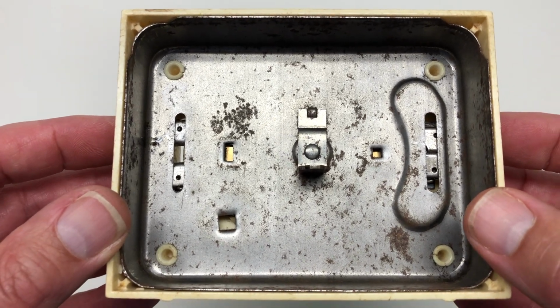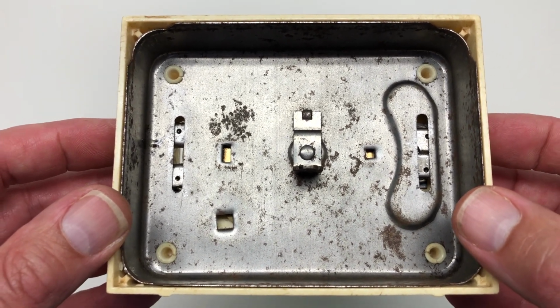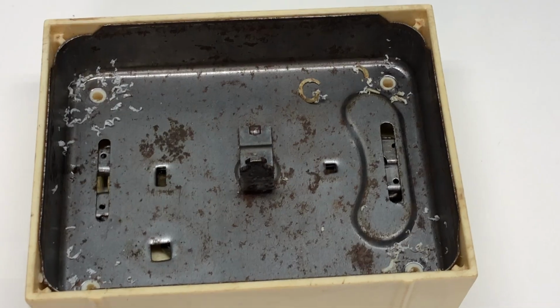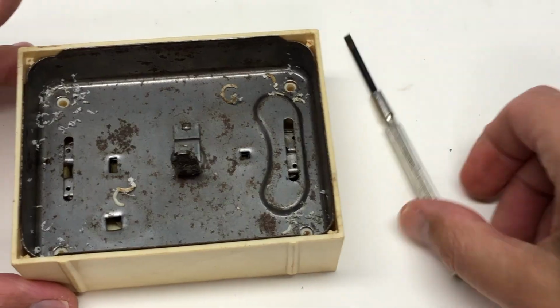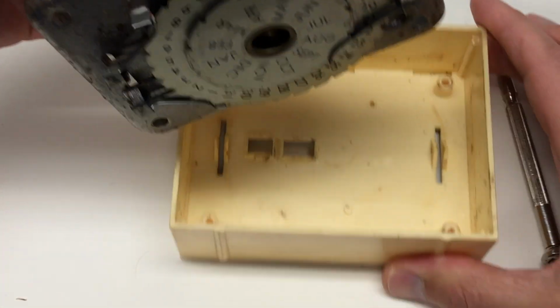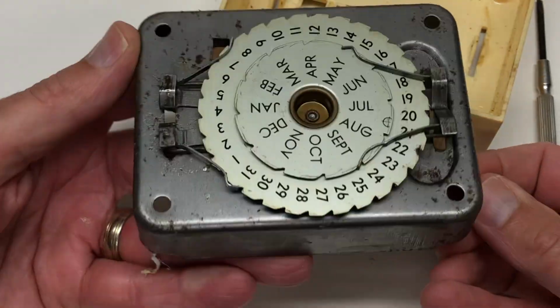So what is the mystery of how this bank works? Use the drill to get rid of those plastic rivet heads. Hopefully now I can just lift this metal piece out. So I do have it loose. All right, so, ooh, look at that.